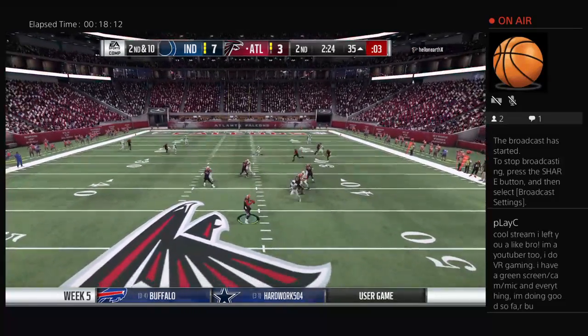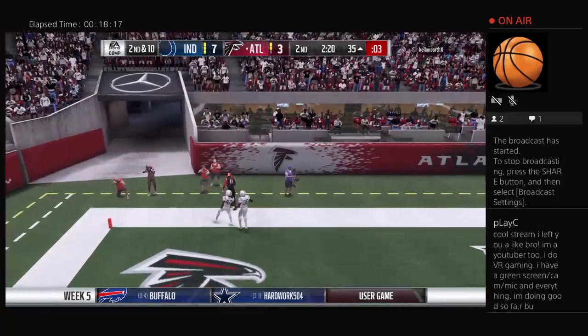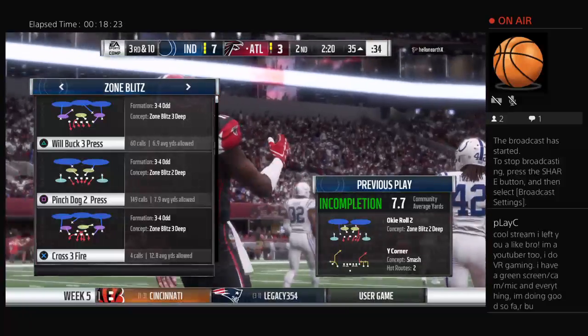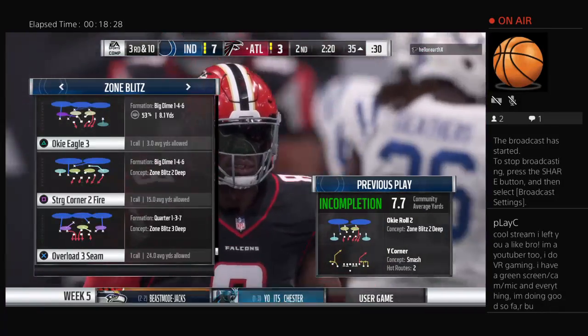Back to throw now on 2nd and 10. Looking deep for Julio. And the hit jarred it loose. It's incomplete. Coverage was very good that time. A nice job to smother him as the ball arrived, and that ensured an incomplete pass. And it keeps 6 points off the board.